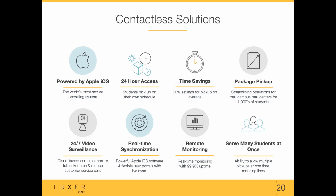And so the big solution here for us is that on outdoor installations, it gives students 24-hour access to pick up their packages, which is good because those stores typically have limited hours. From a time-savings perspective, we see a huge time suck for employees of either internal operations or those third-party operations, struggling with the amount of time it takes thousands of students to come pick up their materials.